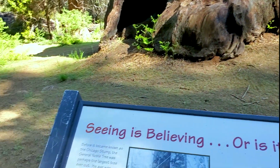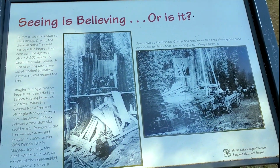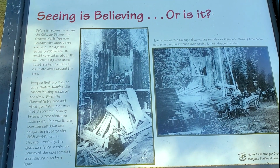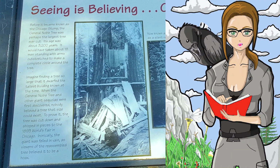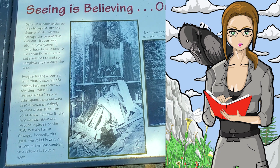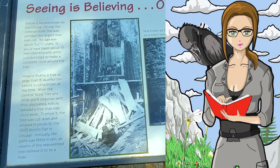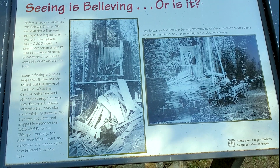So Chicago Stump is one of the biggest stumps in the world, but why the name? What does Chicago have to do with sequoias? I don't know. Let's find out together. Alexa, tell me about Chicago Stump. Here's something I found from the article General Noble Tree on Wikipedia. The remains of the General Noble Tree are known as the Chicago Stump, which can be seen in the Converse Basin Grove.